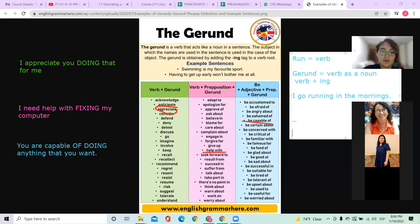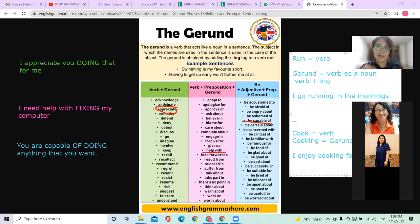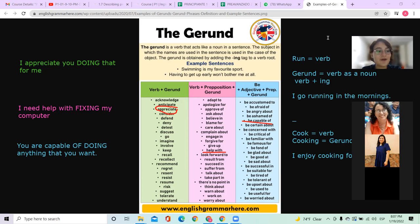Another example, cook. Cook is a verb, right? If we do it as a gerund, we would use it, I enjoy cooking for my family, right? No es en un tiempo presente continuo. We're not using it as I am cooking, right? Porque no estoy usando el verbo to be. I just enjoy the action of cooking, right? Okay. Is that better? Yes, thank you very much. Awesome, perfect. Anyone else have any other questions about gerunds?